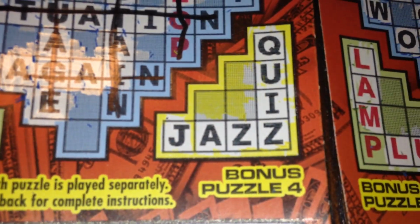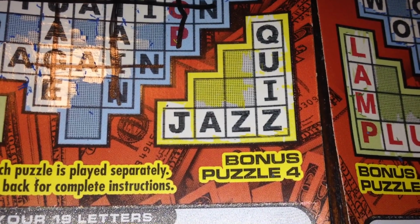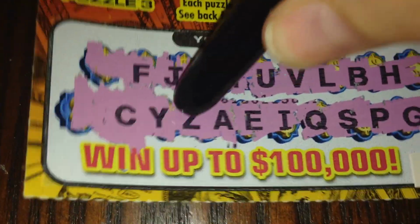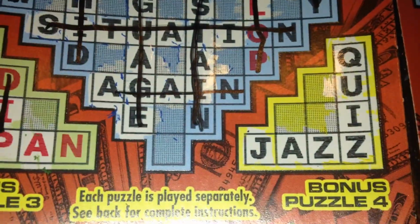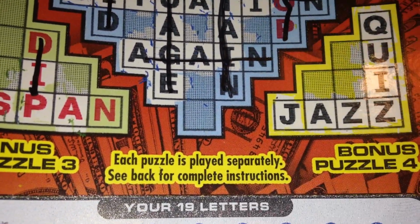But here, on the bonus puzzle, it says that if you complete any black word, you get $10 instantly. And I have both jazz and quiz, J-A-Z-Z, and then for quiz is Q-U-I-Z. So I think that should be a $20 winner. I don't see why they would give you $10 if you complete both. So that should be $20 on this ticket.